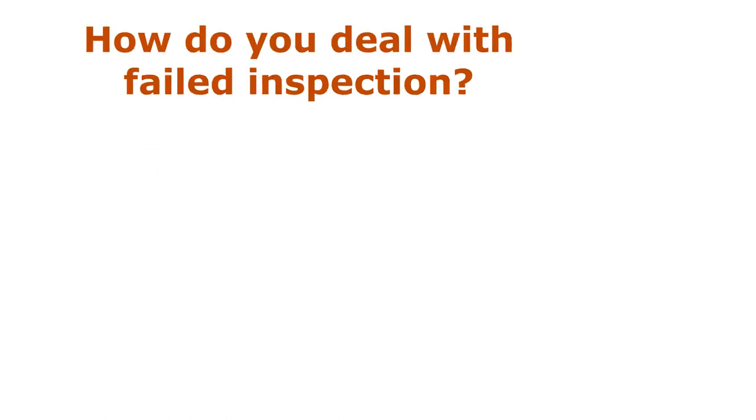Next question, how do you deal with failed inspections? Well, nobody wants their inspection to fail. It's the most stressful time of the year after you invest so much time researching the product, developing the product, and then producing the product, and then finally you have the product, but the product inspection failed. What to do now? Well, to deal with the failed inspection, you have to deal with it before the inspection failed.